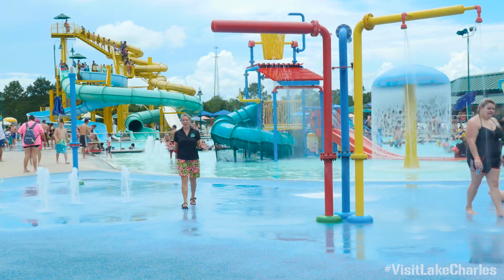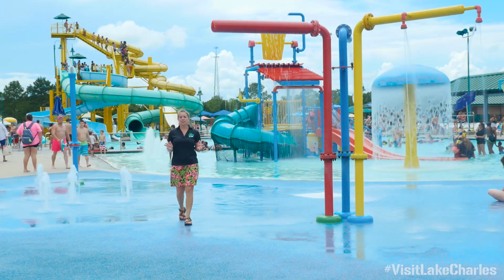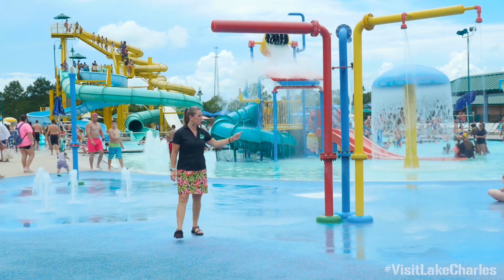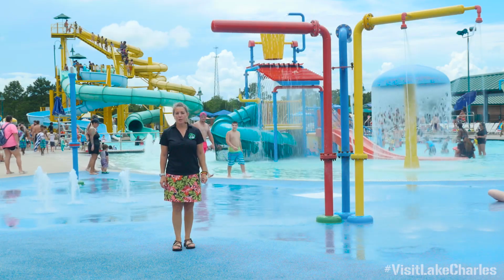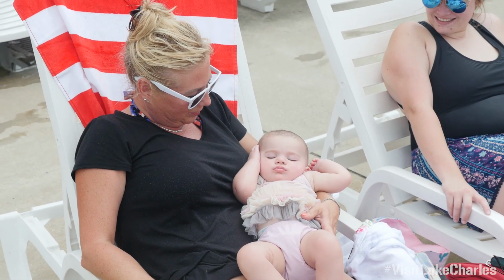This is Splash and Play Island in Patcho's Splash Pad. Children love it because they can splash in the water, play in the bubblies, and experience water for the first time. Parents love it because they can watch their children and lounge in our chairs.